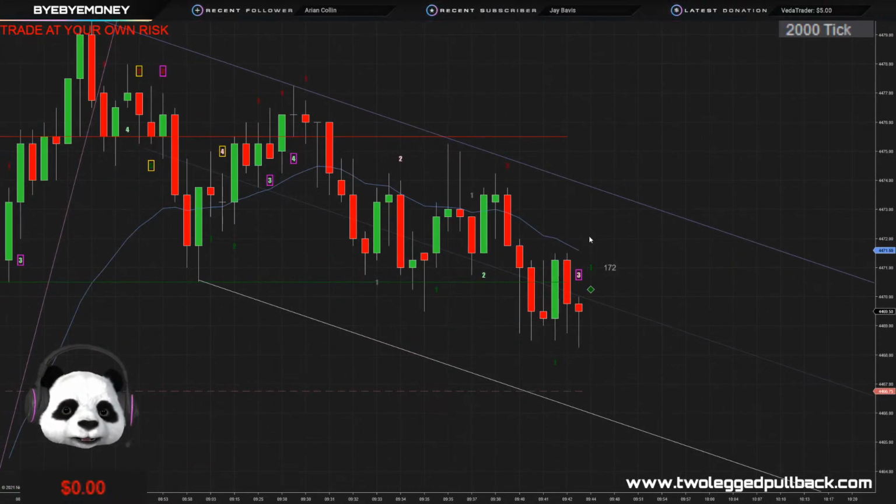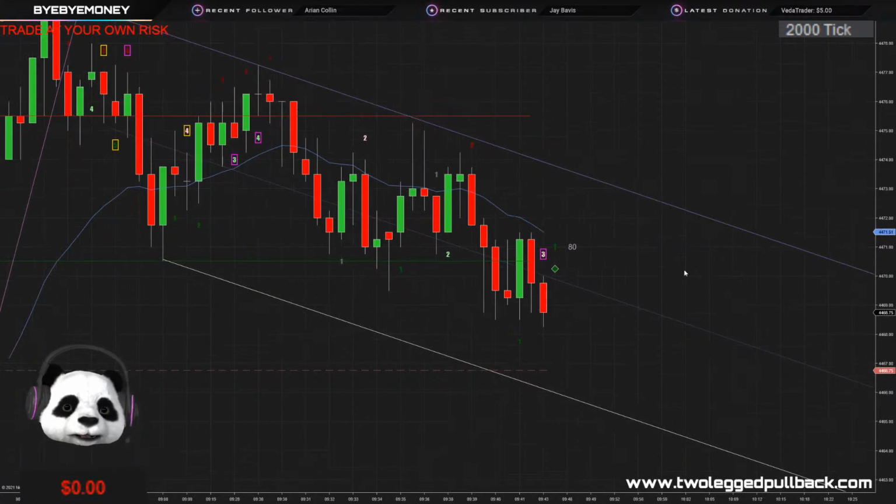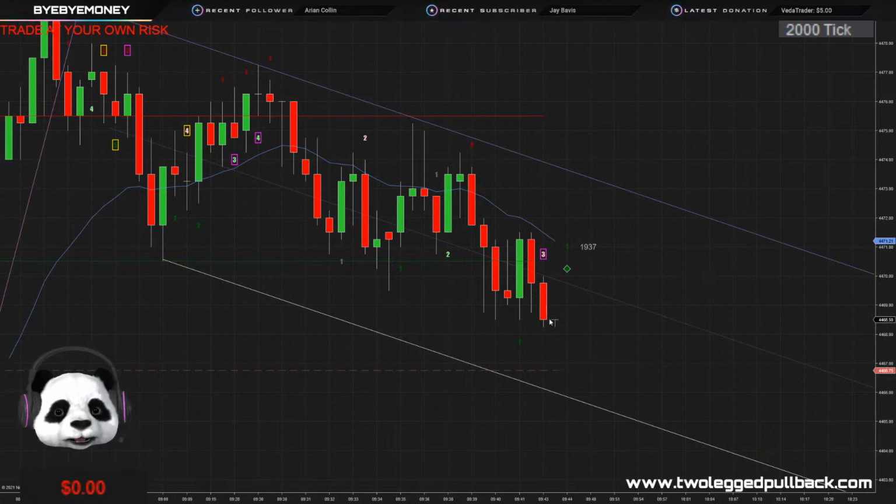I don't like how we're underneath the 20 MA like this. It looks like we're in a downtrend. Kind of hard for me to go long here, actually. Actually ending near its low. Terrible signal bar. Not really interesting going long here.